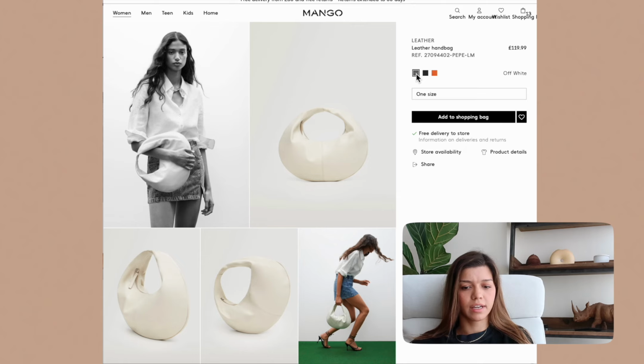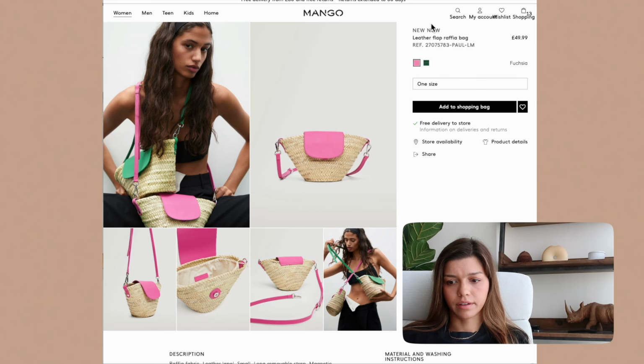And soft bags, yesterday I heard this term at the shop, body friendly bags. So definitely you want your bags to be more body friendly. When you carry it, it makes you love it. You don't really hug your structured bag. It's not for that. We also had this leather raffia bag.